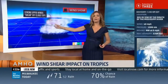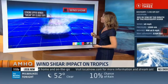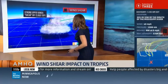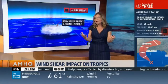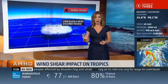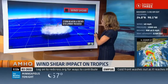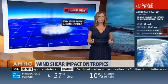But then you get these stronger jet stream level winds. And these strong upper level winds, when they are strong, shear off the tops of the thunderstorms. They send them downstream, just like this here. And so the thunderstorms, which are the heat engine, which provide the latent heat of condensation into the hurricane and keep it going, are not able to continue to develop over that center of circulation. They get blown off, as you saw, and that prevents future development and strengthening of a system.